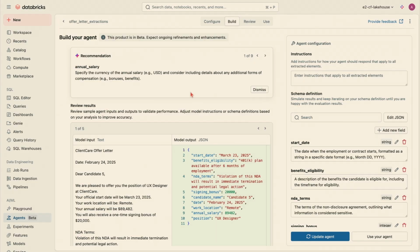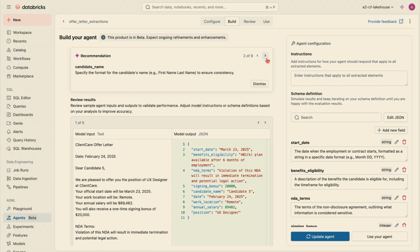The other things you're able to see going on in this page is after you get these reviews, you also get recommendations like, hey, this isn't in USD. Is it supposed to be in USD? Might be something to consider when we're producing these job descriptions or offer letters for you. Maybe specify the candidate's name in a certain format. Is this first name, last name? Is this last name, first name? This is from agents in the back end looking at your data and seeing what can I learn from this, how can I help you out? And that's really the difference between one click, zero shot, here you go, here's the information.